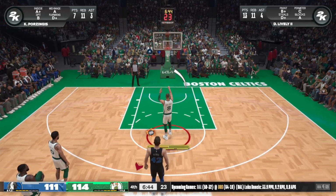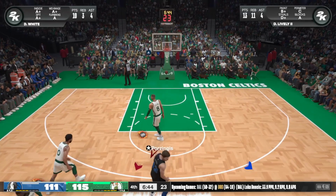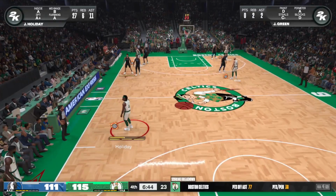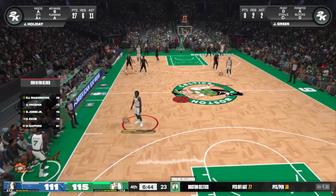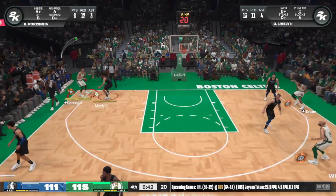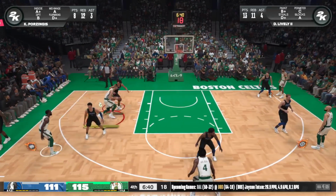Well, they're moving the ball around so well, guys. Quick passes, letting the next guy do the work if you don't have a look. And we also got to talk about the damage they've done inside. The opposition having a hard time keeping that ball out of the paint.